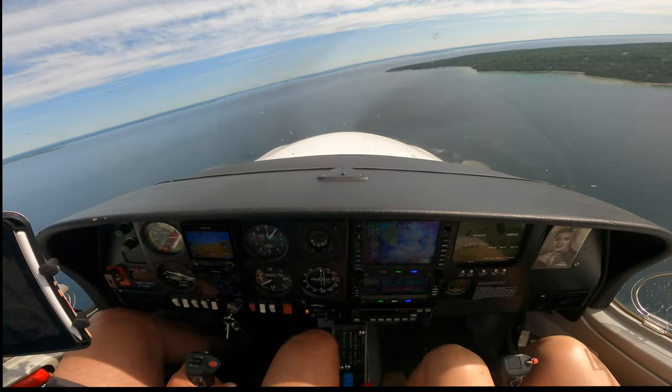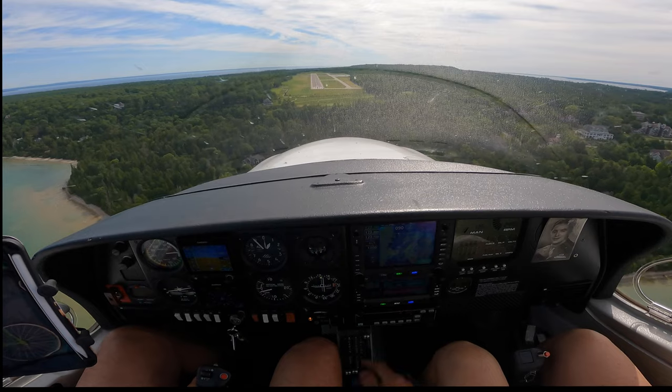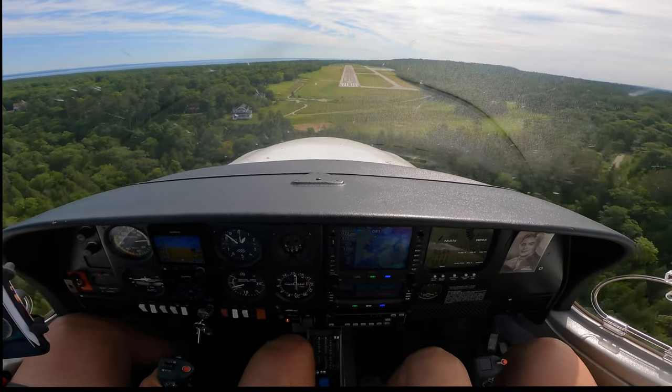Mackinac Island traffic, Diamond 3 Delta Sierra is 1 mile final, 08, Mackinac Island. Mackinac Island traffic, North Country 3 is 10 miles to the southwest, will be circling to land runway 8, Mackinac Island traffic.